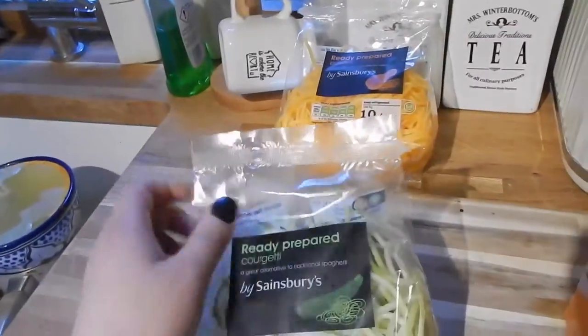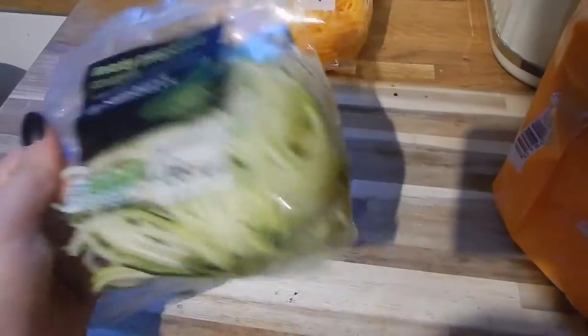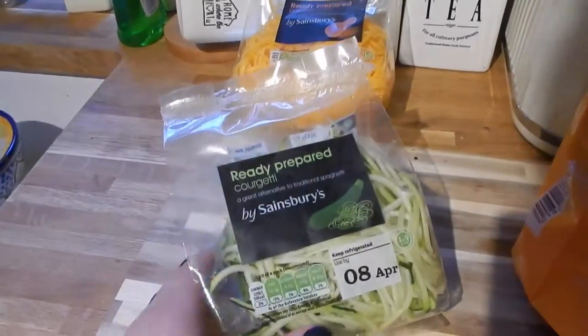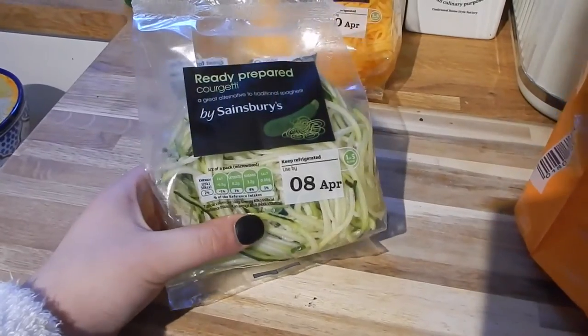And then some ready prepared courgette. I normally make my own, but I've left my veggie spiralizer thing at my mum's house, so I thought, well, I'll get that, that's just easy enough, put it in the fridge then.